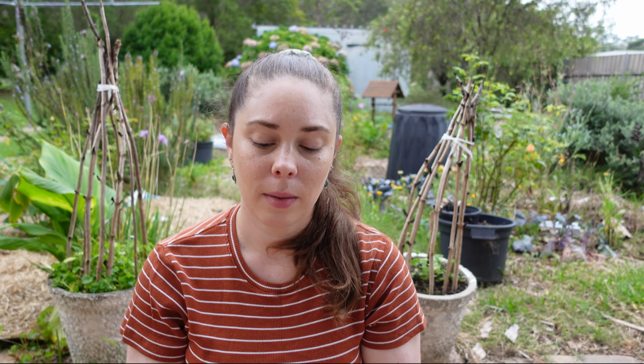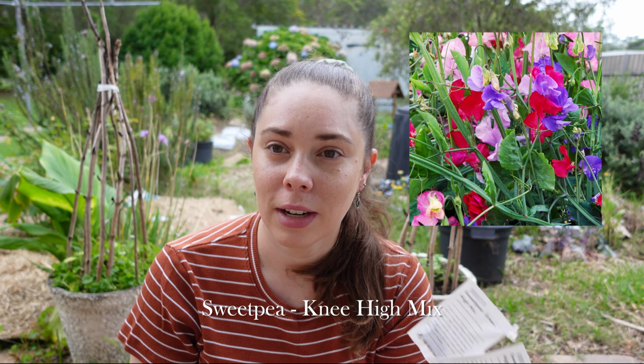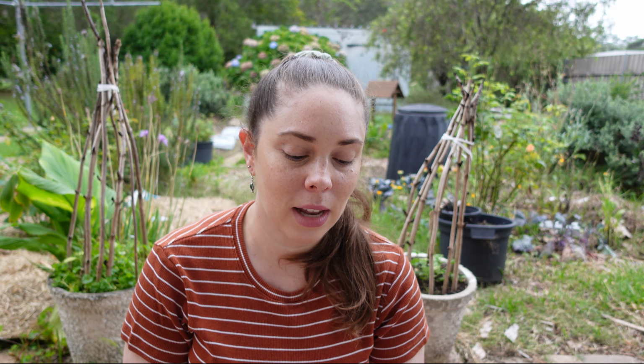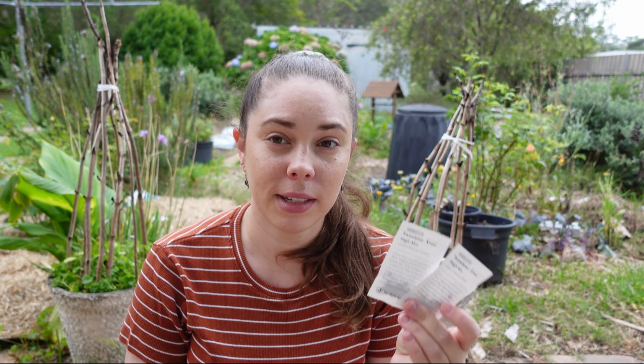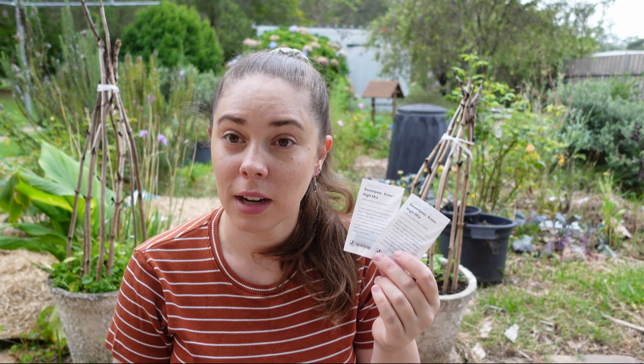Now I also have some sweet peas, and I'm not going to be using these for the flower farm. These are just going to be in the cottage garden behind me, and these are the knee-high mix. I've actually never ever grown sweet peas before in my whole life, and I feel like I'm really missing out on that, because a lot of people talk about how beautiful the scent is, and I am very excited to grow these. I have a trellis behind me that I grew some dwarf snow peas, or sugar snap peas, on, and that's where I'm going to be growing these. The trellis isn't too tall, but I feel like these will be a good height. They don't really grow longer than 90 centimeters, so that trellis should be fine. And now's a good time to start your sweet peas.